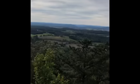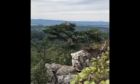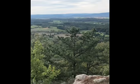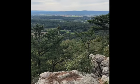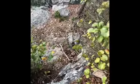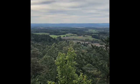So this is White Rocks. I would call this a bluff, I guess. Because you come up here, and I guess there's two points. This is the north point, and then there's the south point, which I'm gonna go over to. The people that were here were very nice. I chatted with them for a few minutes, but I didn't offer to put them on my YouTube video. There's a drop off here. This is a really nice view. It's beautiful.